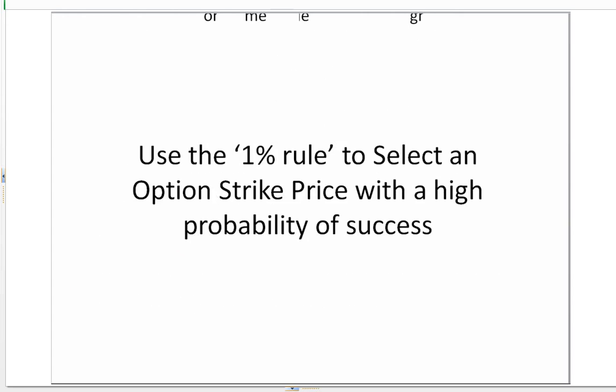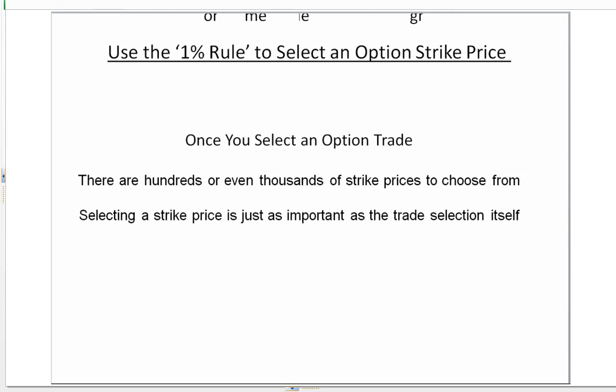The first one is the 1% rule to select an option strike price. Once you select a stock or an ETF that you want to trade a call option on, depending on the stock, there could be hundreds or even thousands of different strike prices to choose from. So selecting the strike price is just as important as the trade selection itself.